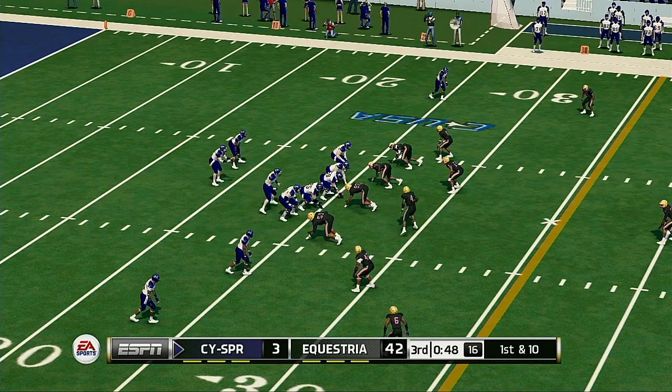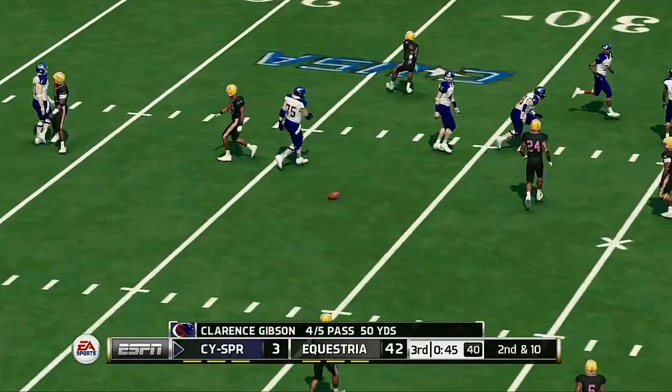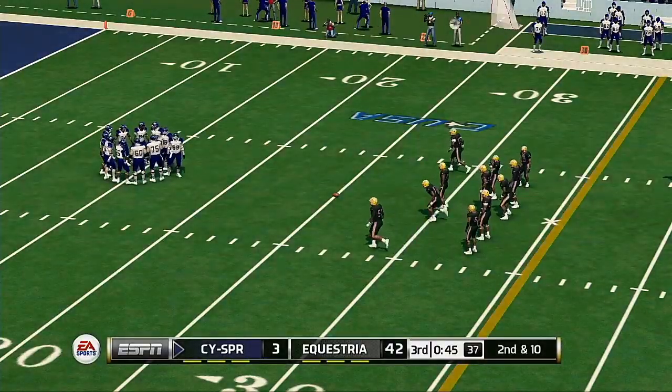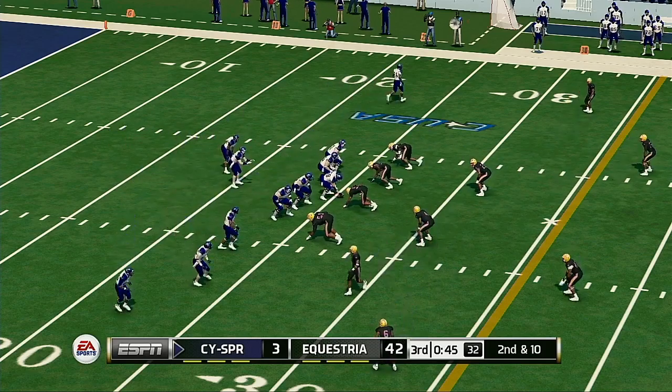Alert, alert. Ruin, ruin. Motion, motion, motion. Fires incomplete. He was looking for the tight end. It looked like the quarterback thought he had an open receiver there, but I don't think he saw the linebacker. From their own 25-yard line, second down.